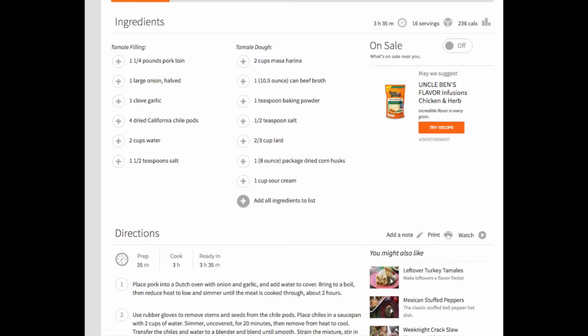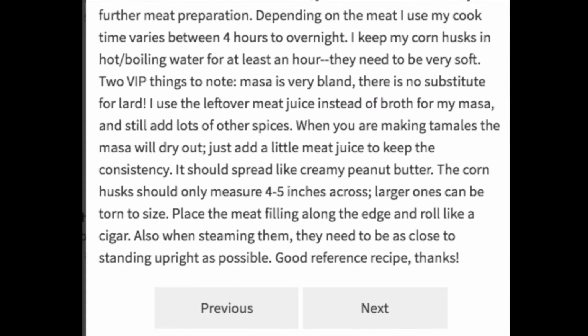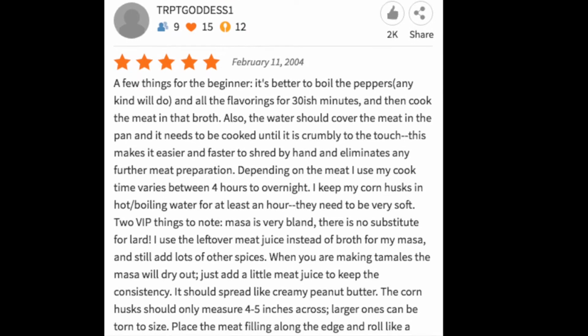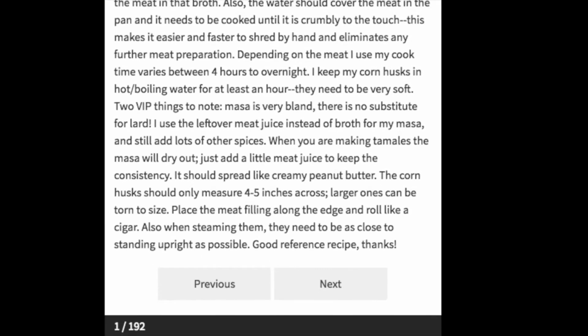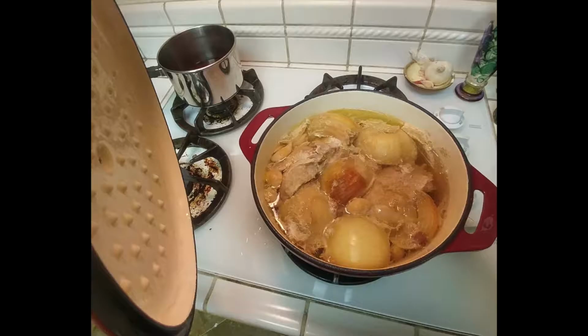I went online and found a good recipe for making tamales, and it had a lot of good comments on it from other people who make tamales with their families traditionally. So I read over the comments and made a list and went to the store and picked up all the things I needed for the recipe. I started with a pork loin and some water, an onion cut in half, and some garlic, and that cooks for about 3 hours. Some people said they cooked it overnight, but after 3 hours it looked pretty good.